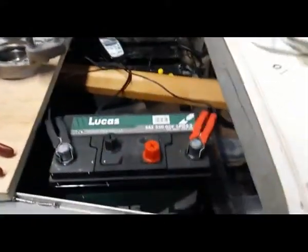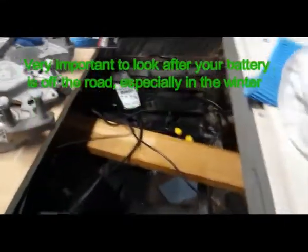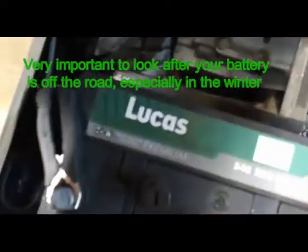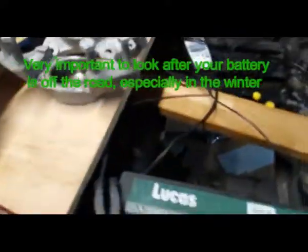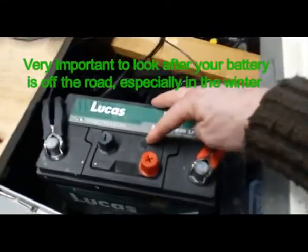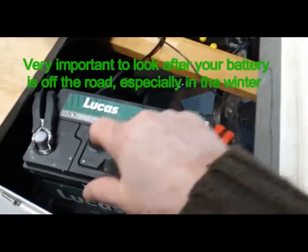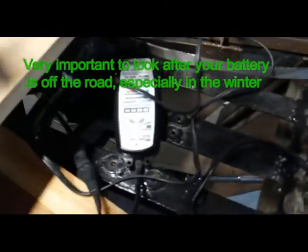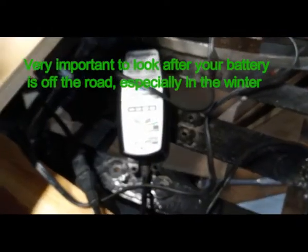The battery's been on charge, constantly on charge. Let's get my hand over it so you can't quite see. There's a little indicator light there, which is showing green, and the Optimate is on the maintenance cycle, looking after the battery for me.